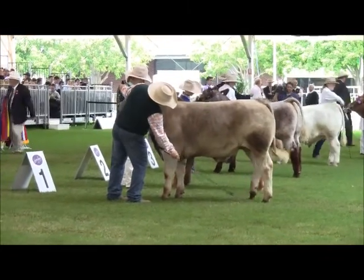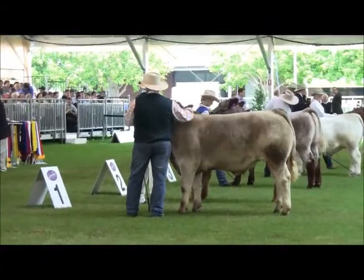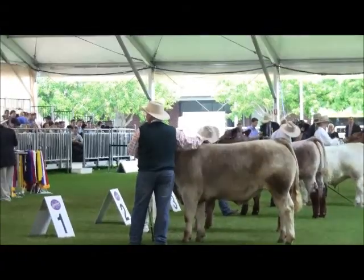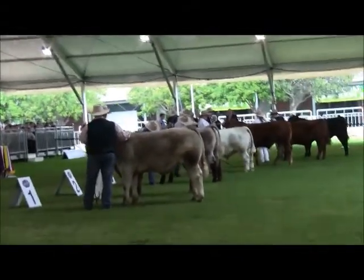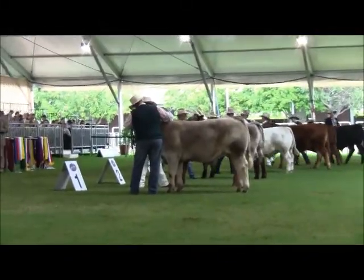Ladies and gentlemen, the results of class number 9, middleweight open steers, 446 to 471 kilograms lightweight. In first place, please join me in congratulating exhibit number 903, Nigel and Casey Wieck, AJ Badior with their Limousin.